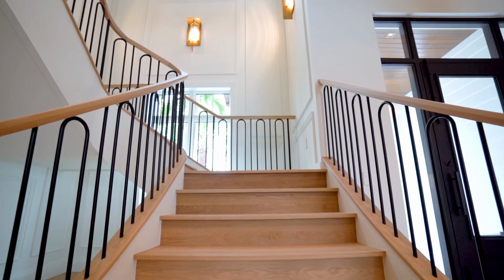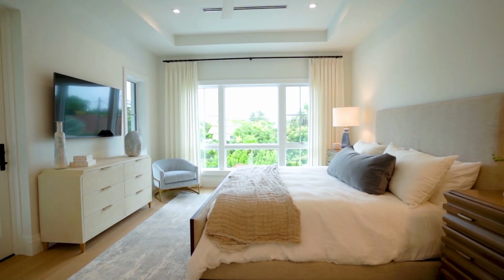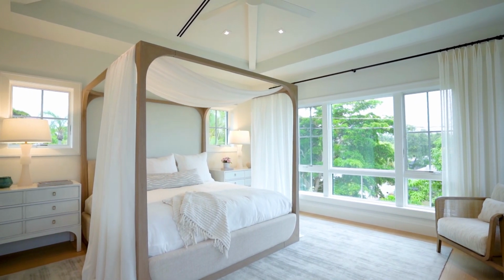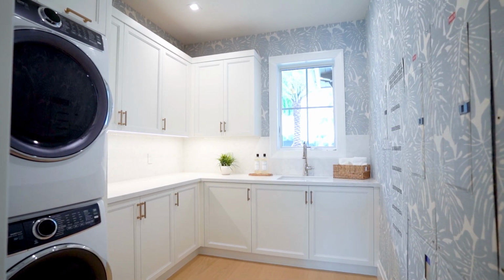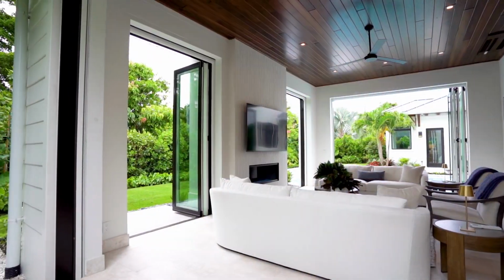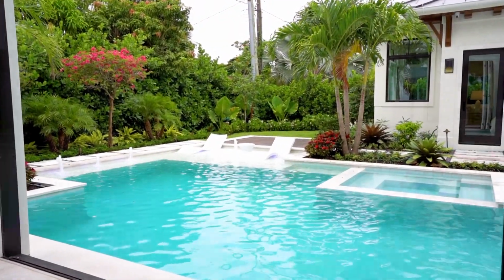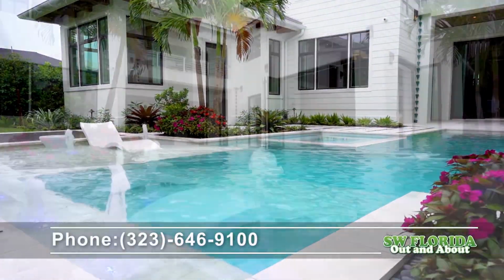The upstairs has 4 guest bedrooms, all with king-size beds. The large laundry room has 2 washers and 2 dryers with a pro sheet ironing board. There is so much detail in this home. It's so much to ask for one person to describe. You must come and see.